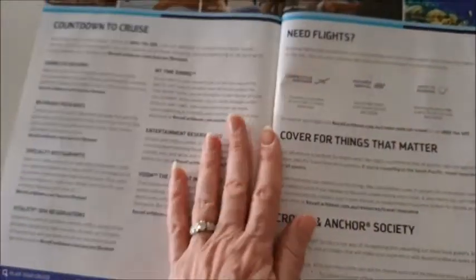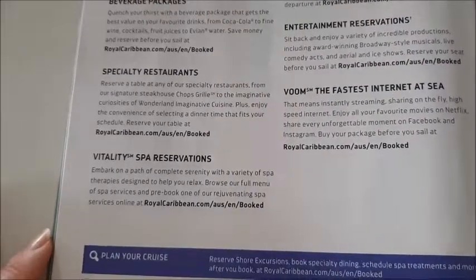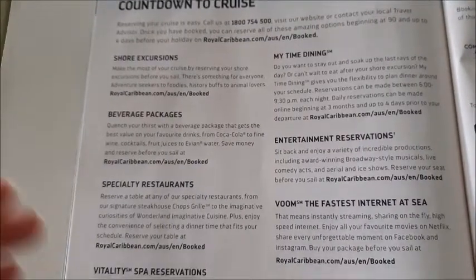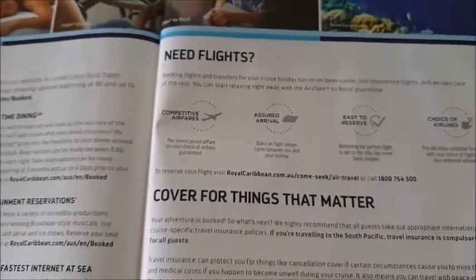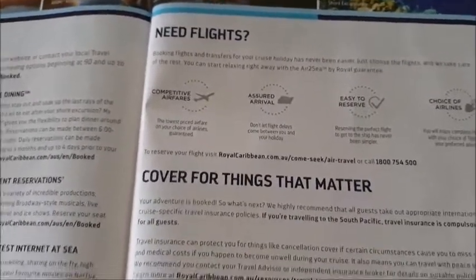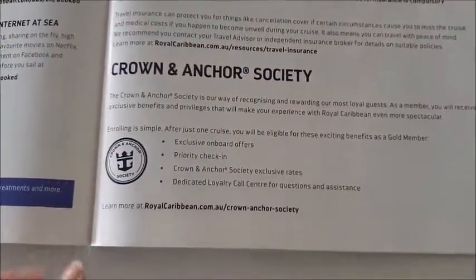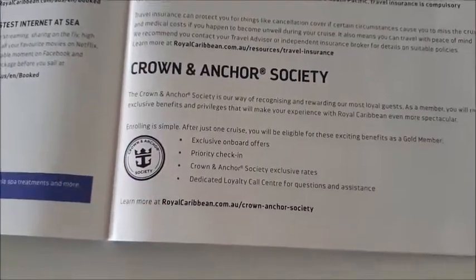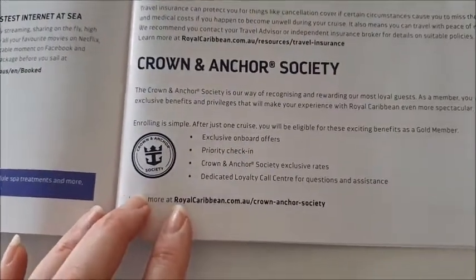So that's cool. Again, countdown, just giving you information about everything that you can do before you get on the ship. So this is all about through your cruise planner, online. If you need flights, they can arrange them for you as well. Sea to air. Insurance, I highly recommend it. And make sure you sign up to the Crown and Anchor Society, because you get discounts and stuff. It just says exclusive offers on board, priority check-in, Crown and Anchor Society exclusive rate. Sounds great.